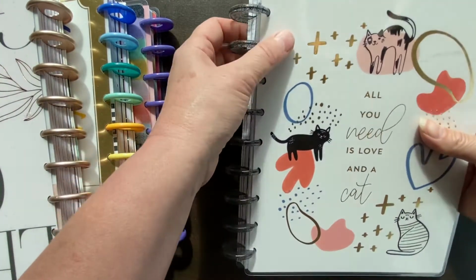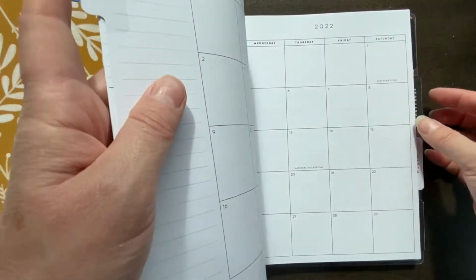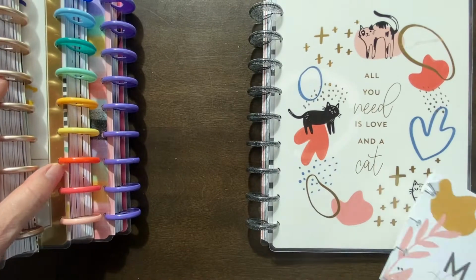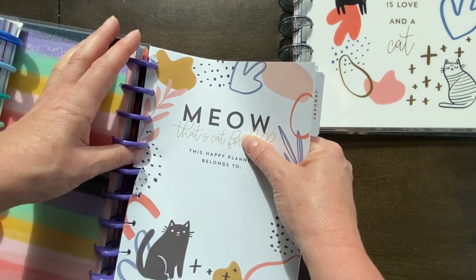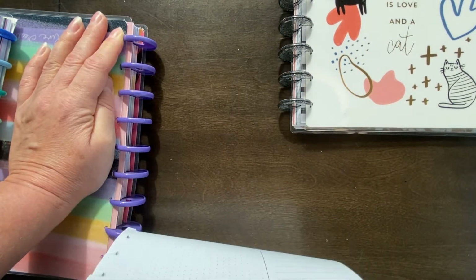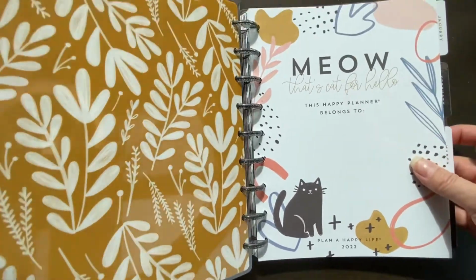So you can take these rings off. I'm not going to show you how to do it because it takes a little while. But I would take maybe one month at a time. You can take it off carefully. And then if you had your discs set up, you could add different colored discs on. So you get the idea. See, so now this page has purple discs. But I'm not going to go through that whole thing with you just now. Put it back in so you can see just how easy it is to move everything around.